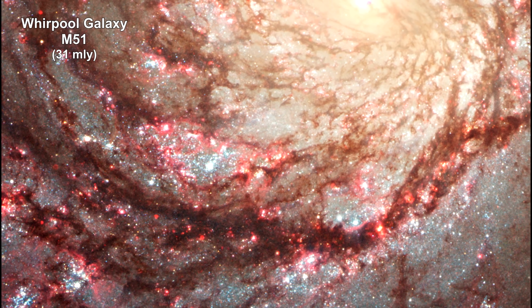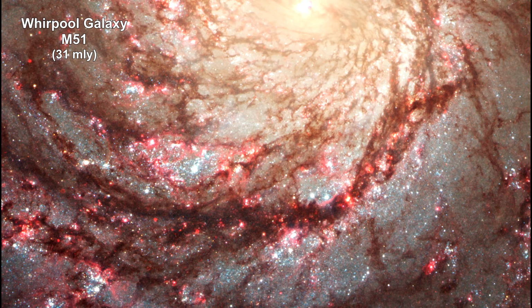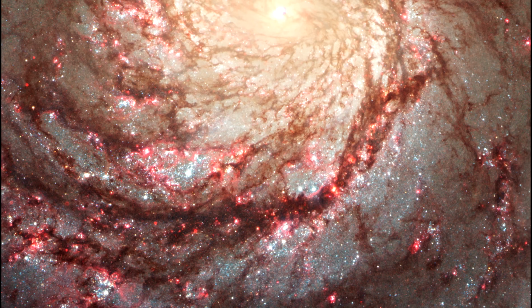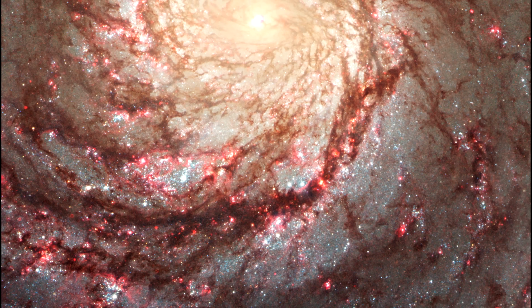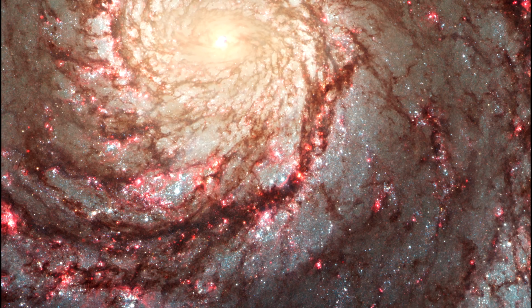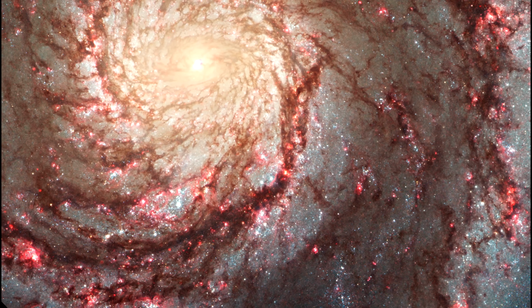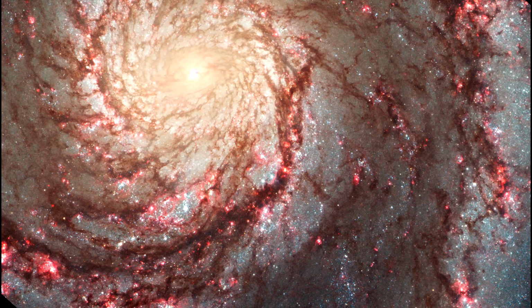Here's a deep dive into the Whirlpool Galaxy M51. These images of the Whirlpool Galaxy highlight the attributes of a typical spiral galaxy, including graceful, curving arms, pink star-forming regions, and brilliant blue strands of star clusters.